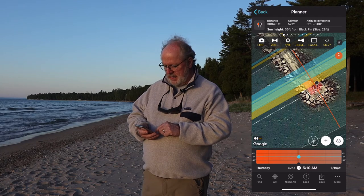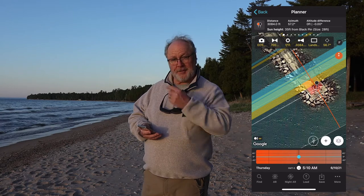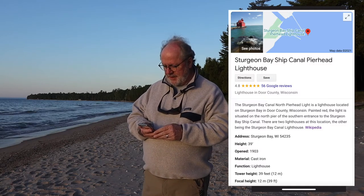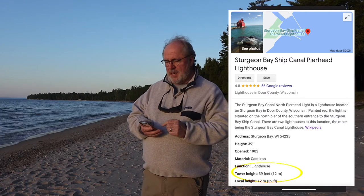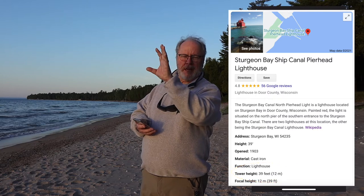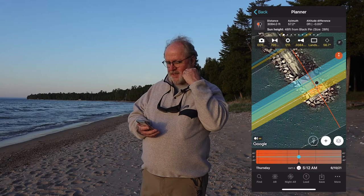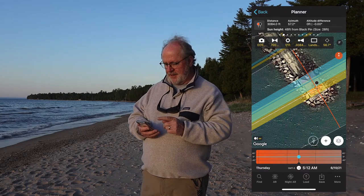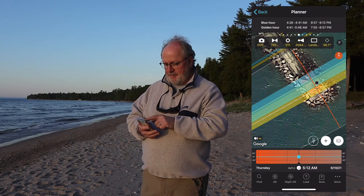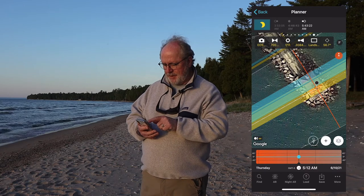I know, for example, that this lighthouse is 39 feet high, because I looked it up. I want the sun to not be clearing the tower, but kind of behind it. I want the tower in the foreground, so I don't want the sun any higher than 39 feet. So I look to see when the sun is at 39 feet above the horizon from where I'm standing.